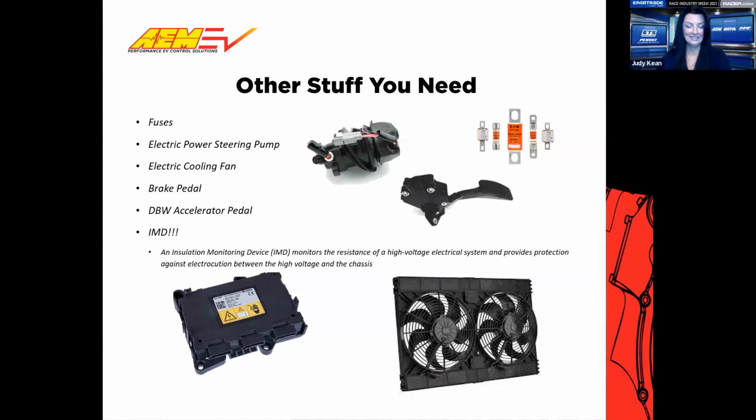To add to what Lawson was talking about with the IMD, the IMD is basically like a continuity test between the high voltage circuit and the chassis of the vehicle. So if there's any energy leaking to the chassis or the body of the car, which can be very dangerous for its occupants, this gives you a flag, and it can initiate a message to the VCU. The VCU can send a message to the dash, but most importantly, open the contactors to isolate the battery. So it's a really critical safety component.